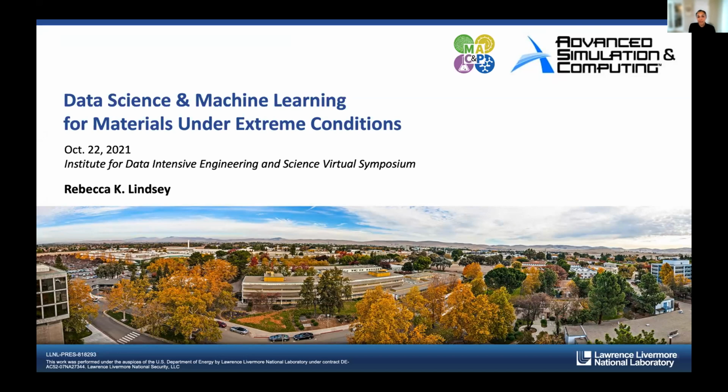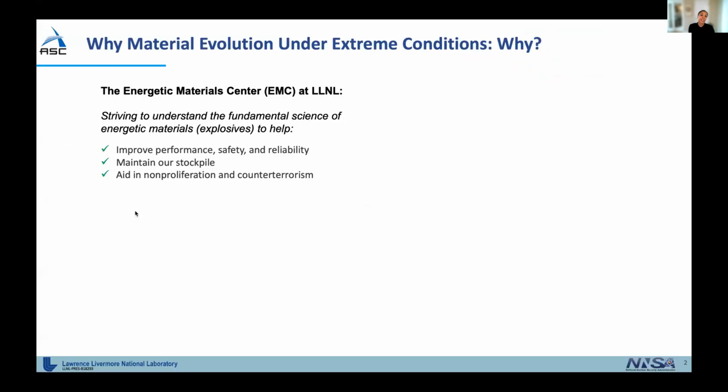And so to a large extent, this comes down to the fact that we work within the Energetic Materials Center at Lawrence Livermore National Lab, where our goals are to understand the fundamental science of energetic materials, or explosives, to help try to improve safety and reliability and performance of these materials, aid in stockpile stewardship, non-proliferation, and counterterrorism efforts. And so a good portion of this work entails developing advanced experimental and computational tools where we aim to probe material evolution under the conditions realized in detonations.